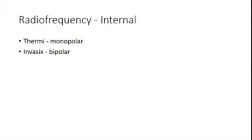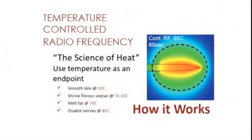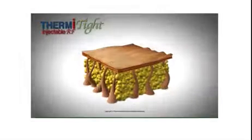I tend to use more of the radio frequency now, and we have both the Thermi and the Invasix. Thermi is monopolar, Invasix is bipolar. I was a big Thermi fan for years. I've had it for a while. I was part of the Invasix FDA study in 2010, and it finally got approved recently, so I've been using their newer device now. It's using radio frequency energy inside out to tighten skin.